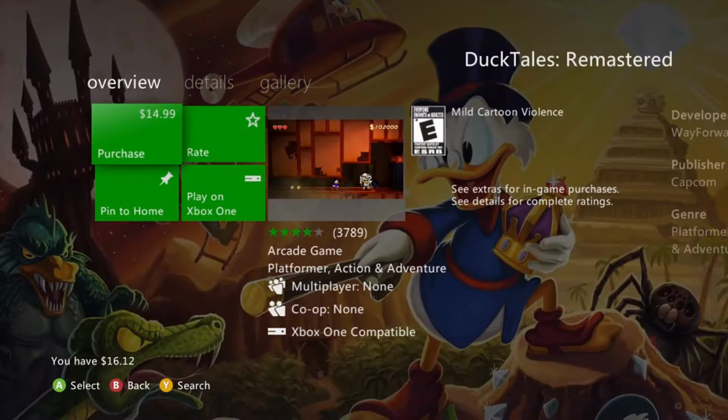Oh my gosh, DuckTales Remastered was so good. I really enjoyed it on the PS3, and it's on the Wii U as well. Of course, I think a lot of stores it's not for sale anymore. I think Steam's a big one.